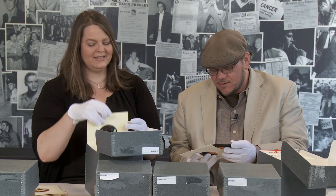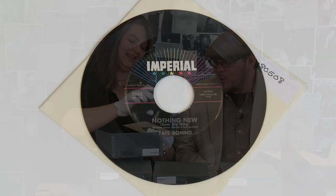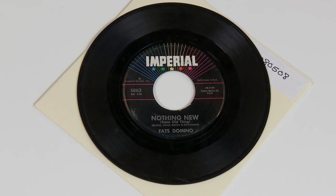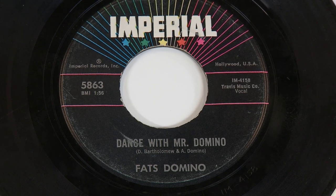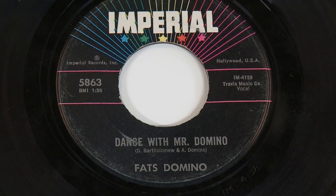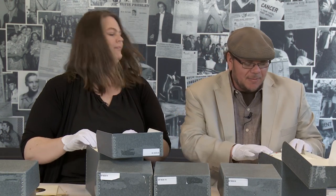He would much rather listen to records like Nothing New by Fats Domino. Look at that, really well-worn. And on the other side is Dance with Mr. Domino. Of course. He would much rather talk to us about these artists and what they were accomplishing, and ask, have you heard this song or that song. And very similar to Elvis's music catalog that he recorded, you've got R&B, blues, country and western, a little bit of everything.